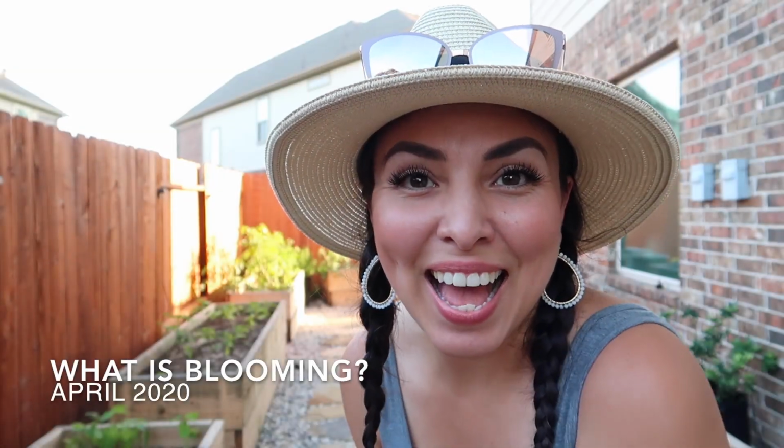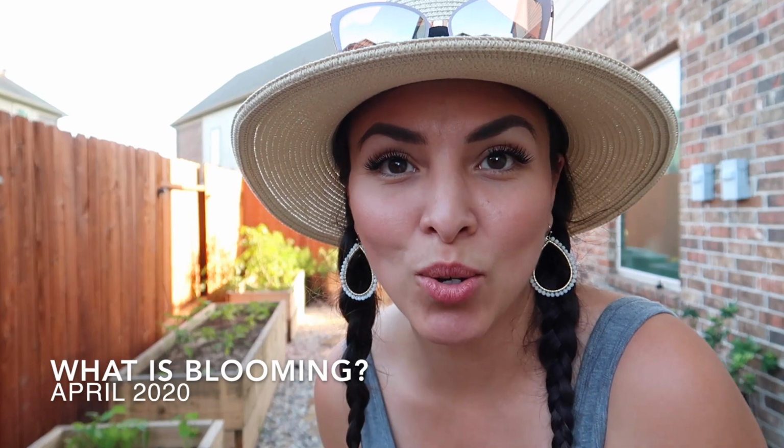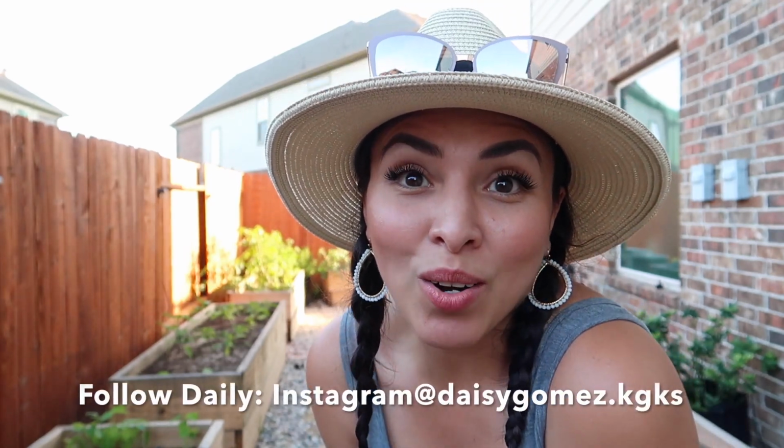Hey friends, I am back and I'm super excited because today I get to show you what's blooming. A lot of the things that I have, I seeded indoors the first week of February, and then 2 weeks later I seeded a couple more. So I wanted to show you, it is April 24th, and just progress. They're starting to bloom. I'm starting to get some fruit. So I'm excited to show you.